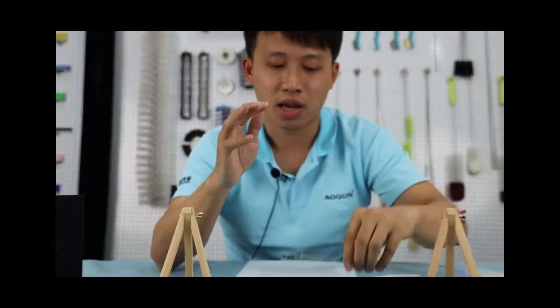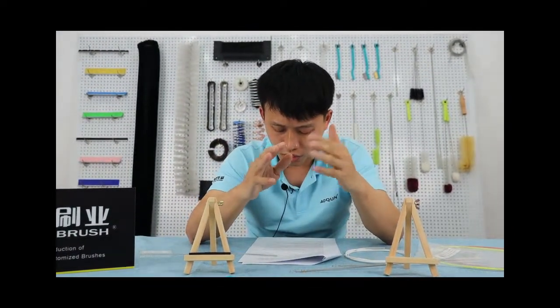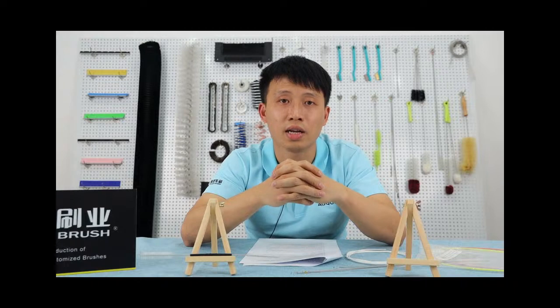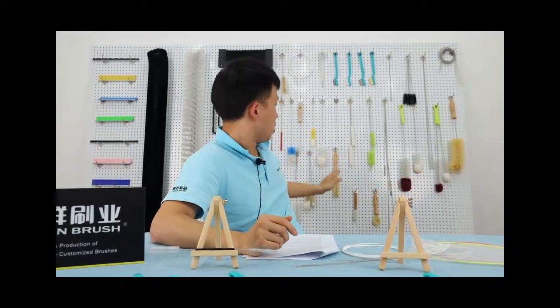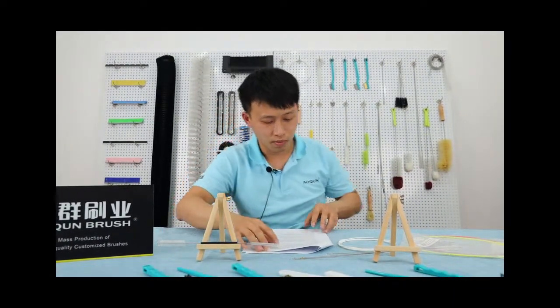And besides these rings, we also have other handle processes like wooden handles and bamboo handles. And you can see the wooden handle and the bamboo handle.